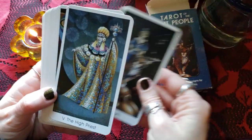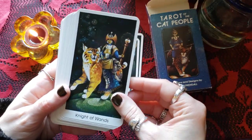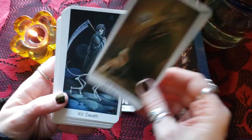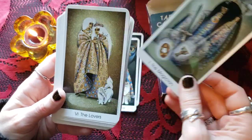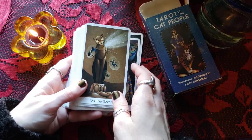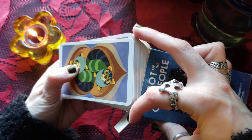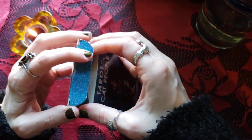So this one's just a really cool fantasy deck. Kind of 70s. Came out in 1984, I believe. And it's just really cool. It's kind of diverse, but it's also like a fantasy kingdom. And there's cats in every card. Look at those little babies. It's just cute. Have not done any alterations to this one, because I don't like edging white bordered cards.